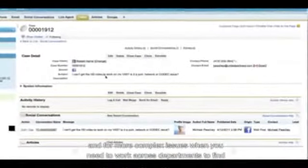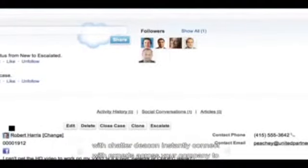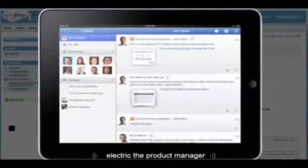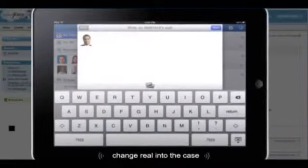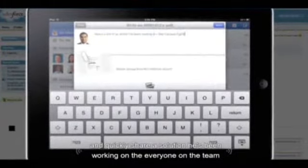And for more complex issues, when you need to work across departments to find an answer, that's where Salesforce Chatter comes in. With Chatter, you can instantly connect with experts across your company to collaborate and solve problems faster. Like Rick, the product manager. Rick sees the new case in his Chatter feed, can drill into the case, and quickly share a solution he's been working on with everyone on the team.